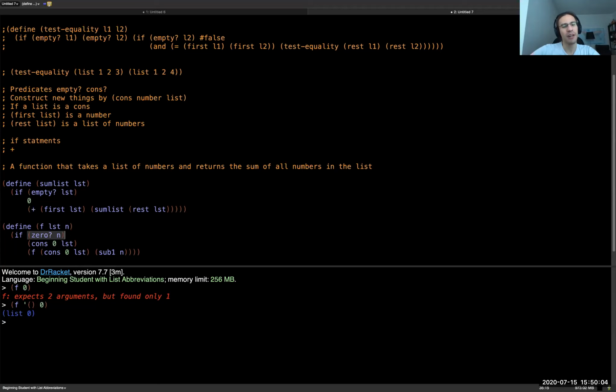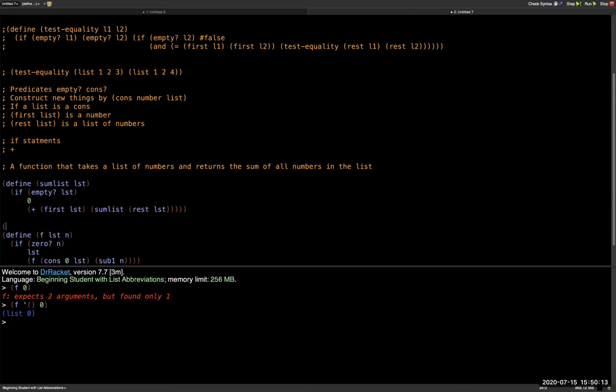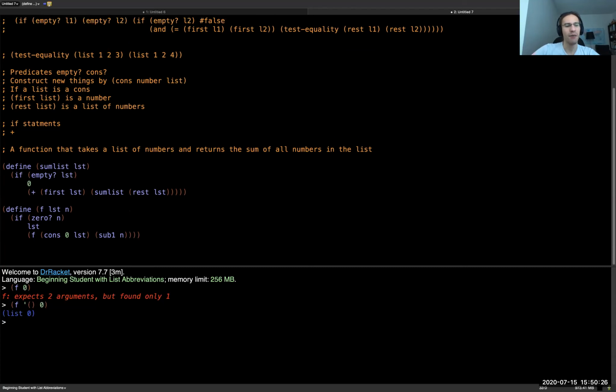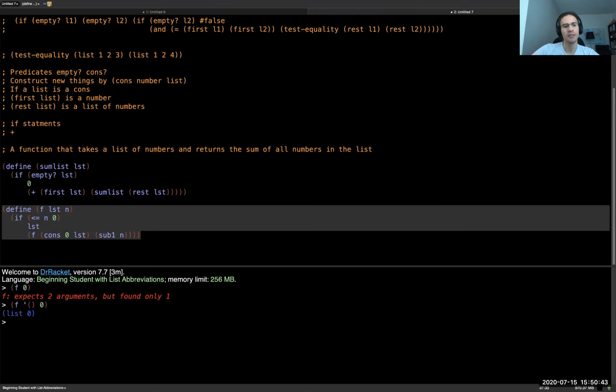Is there a way to see if it's a type of number, like positive question mark, or do we have to define it as greater than? Yeah, because this breaks if you pass in a negative number. Okay, that's a good point, so we can do that, if you want to be safe in that way, which is a good thing to do. So if n is less than or equal to 0, then we're done, right? Yeah.